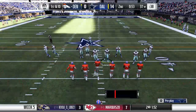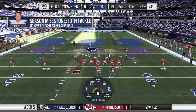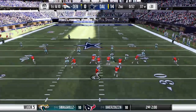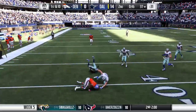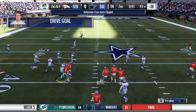Line of scrimmage, the 37 on 1st and 10. Come on, let's go. Brand, 38. Throwing on first down. Mason. On the catch, it's Crowder. And he'll get up to the 43-yard line. A gain of 6 there on first.